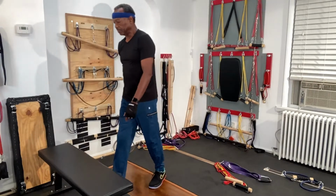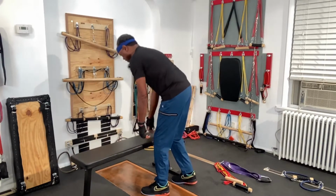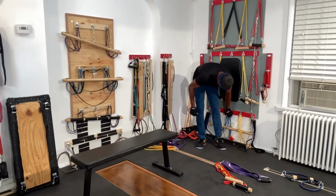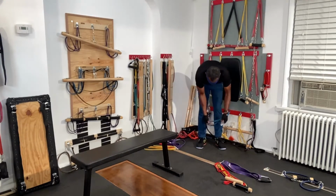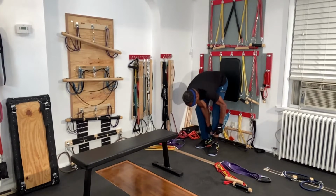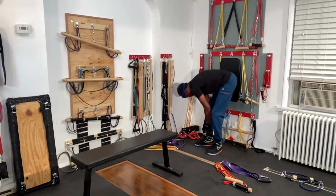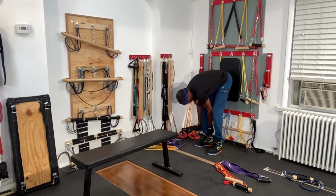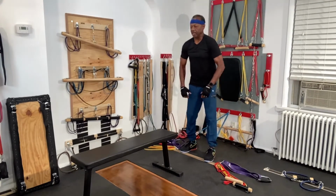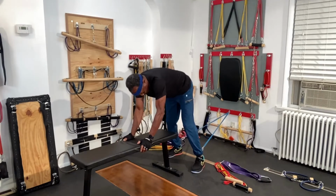And of course, we want to bring our bench back into play. This time, we're going to use some leg attachments, which I have ankle straps on. Already set up and ready to go. So now we can do some leg pulls.